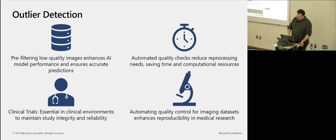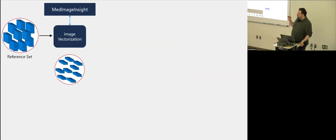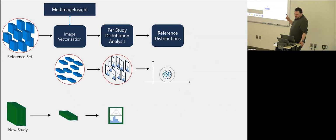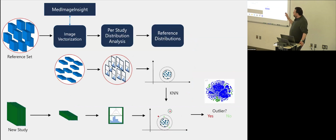So what we did is we used MetaImage Insight to generate a reference set based on ones that they knew were good. We used MetaImage Insight to create a vectorization, and then we did per study distribution analysis, something very simple that's essentially computing statistics across the study. And then from there, we can develop a reference distribution, either one or many. Then when a new study comes in, you do the same process of embedding it and then calculating the distribution. And then you can use that with a classifier or all of the other methods I've already described, or create a new adapter on it. I guess the image to text, the text to embedding won't work, but all these other methods will be effective.